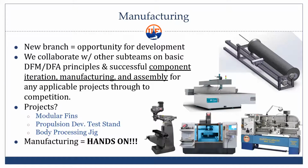This means that members of the manufacturing team will become comfortable with the nomenclature, design, and function of a number of rocket components as we serve the rest of the team. For our first projects, we'll be manufacturing modular fins, a propellant testing stand, and a body processing jig, which is the model you see in the top right of the slide. And of course, there's going to be more as the year progresses. These are just the initial ones that we're all thinking about.